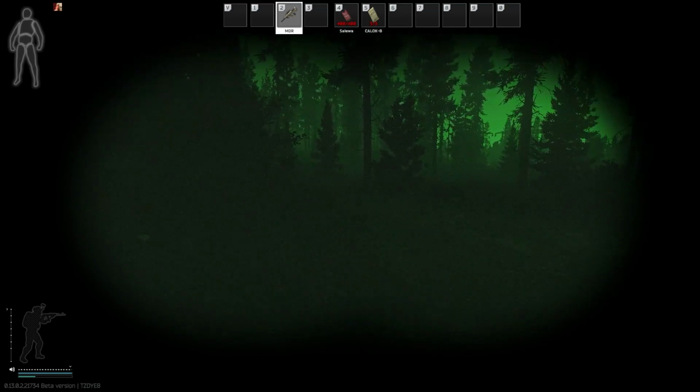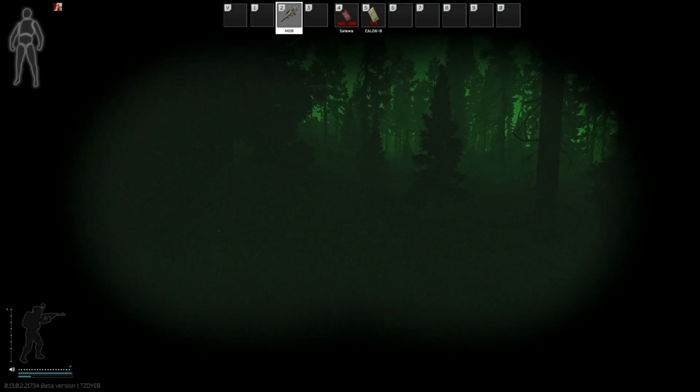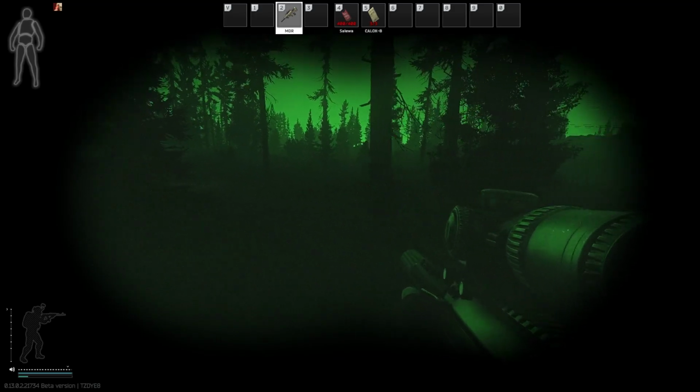Running Shoreline at nighttime is actually a lot safer. Even with night vision, it's a lot harder to be seen, and a lot of people play daytime, which made it a lot easier for me to get in and get out.